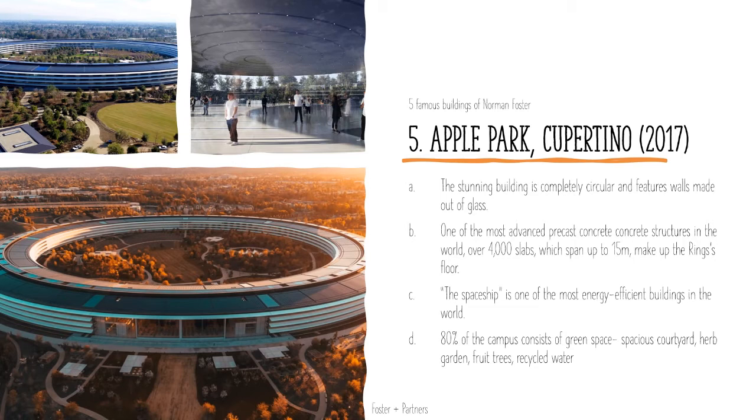80% of the campus consists of green space. The spacious courtyard in the middle of the primary building was planted with apricot, olive, and apple trees, as well as an herb garden near the cafe. Other plants selected for the campus landscape are drought tolerant. Recycled water is used to water the campus.